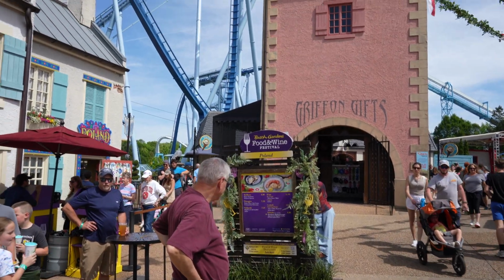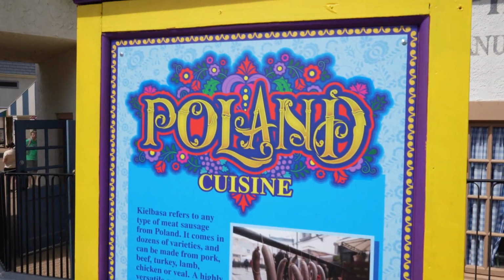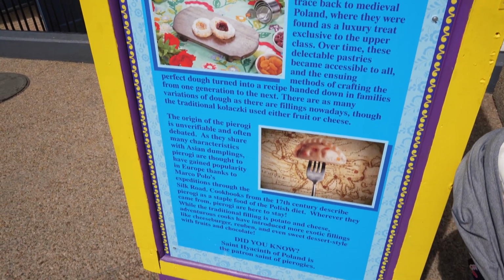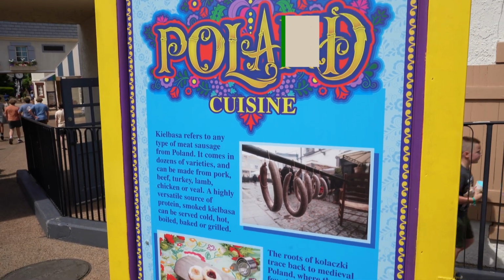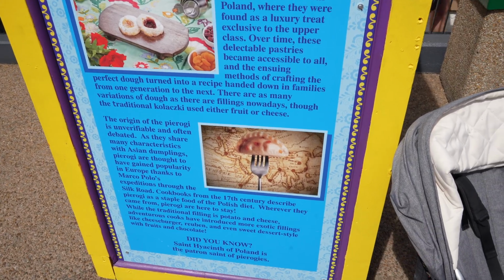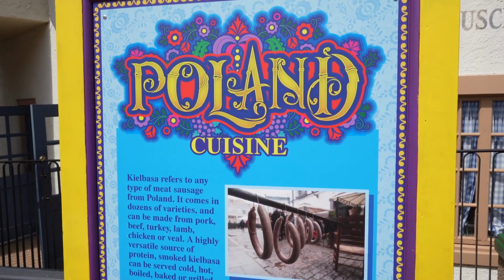And without further ado, we've made it to the newest booth, which is Poland. 100% new to the event, which is kind of cool. But another thing to point out when you're coming to the event, all of the different kiosks or booths have these little stanchions that have an explanation about the history of the country as well as the cuisine. A super cool addition to pay attention to if you're looking at enjoying a leisurely stroll throughout Busch Gardens Williamsburg and their Food and Wine Festival.